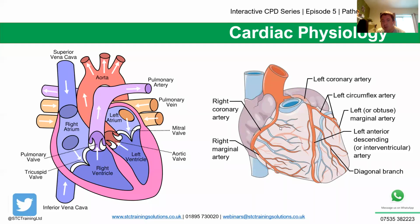The right coronary artery supplies the inferior wall, because this is kind of the bottom if you looked up from the feet. I know it's at an angle. This is referred to as the apex, this pointy bit of the heart. The left coronary artery, where it travels downwards, is called the left anterior descending. That supplies the anterior wall of the heart, and the left circumflex supplies the left lateral wall of the heart.